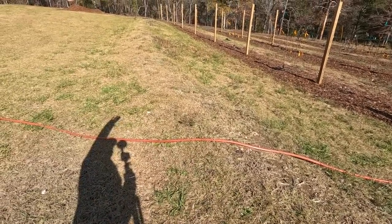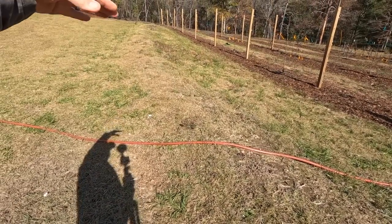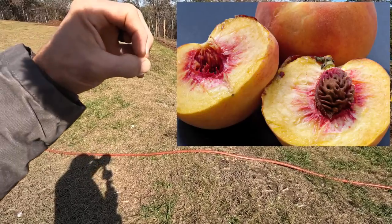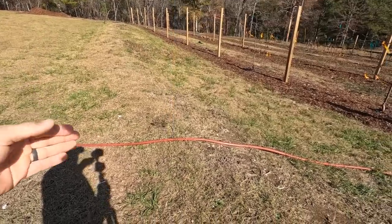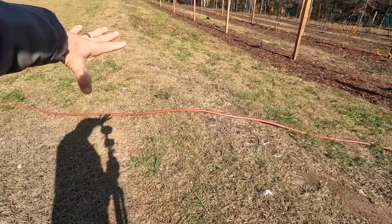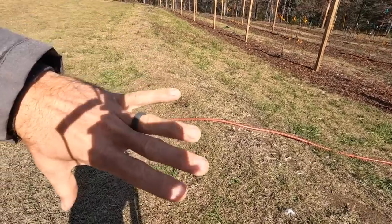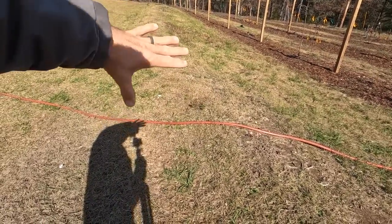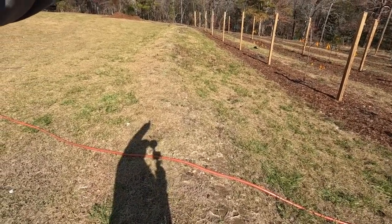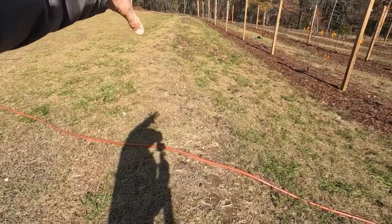This is gonna be my stone fruit. Stone fruit gets its name because the seed is a big seed resembling a stone. So this will be peaches, plums, apricots. That's what's going down in here. Maybe some satsumas, which are citrus, and we may put those on the end, but we'll see. But this row's not ready for that.